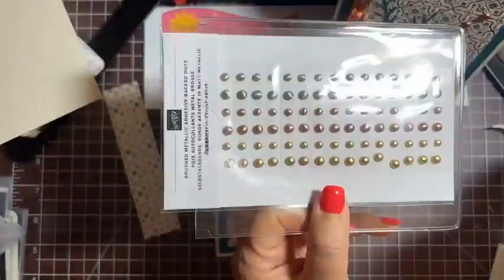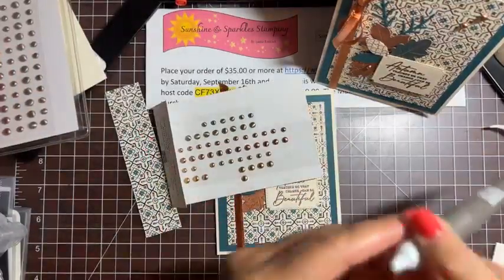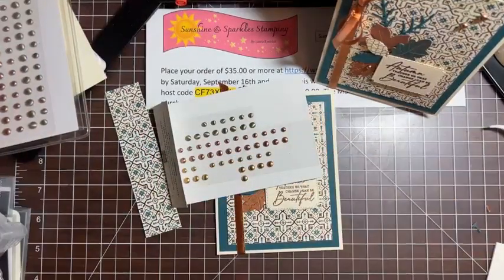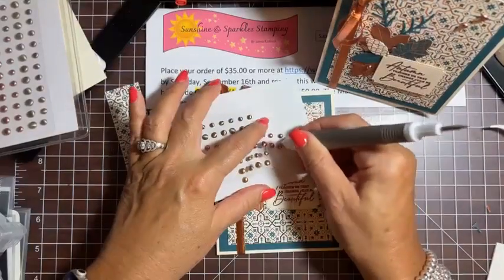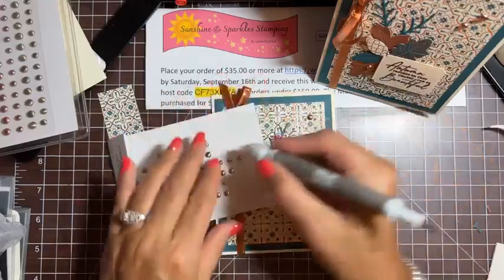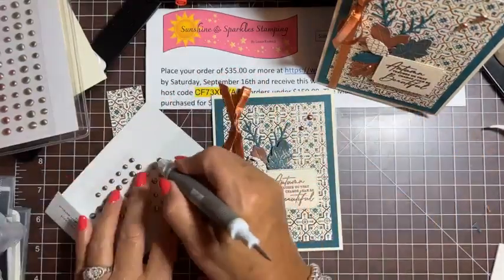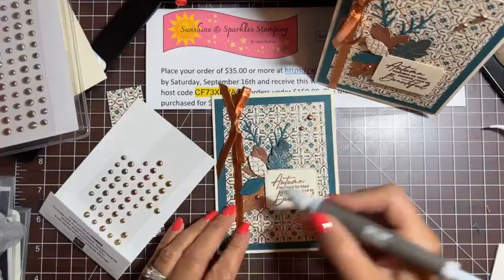So it's a big package, you can see when you get it. It's a nice big package. So let's get our take your pick and pull off some dots. Take a big one. I like to do big and little together. So I'll put one here and then a little one next to it. And then I did another little one down here on the leaf.